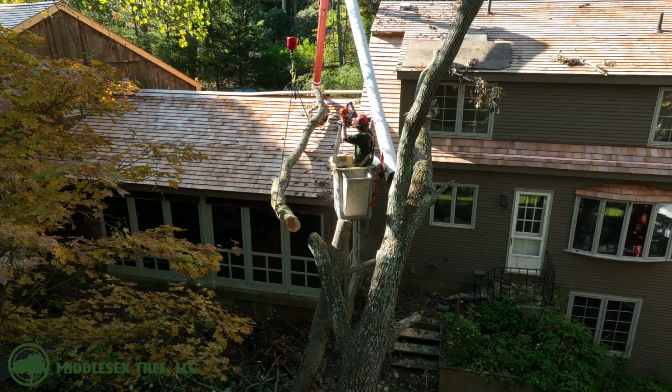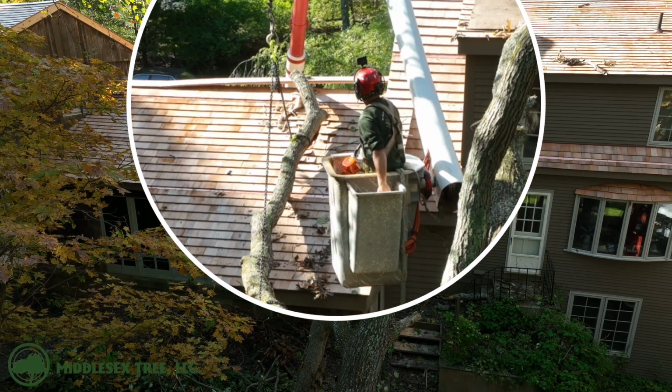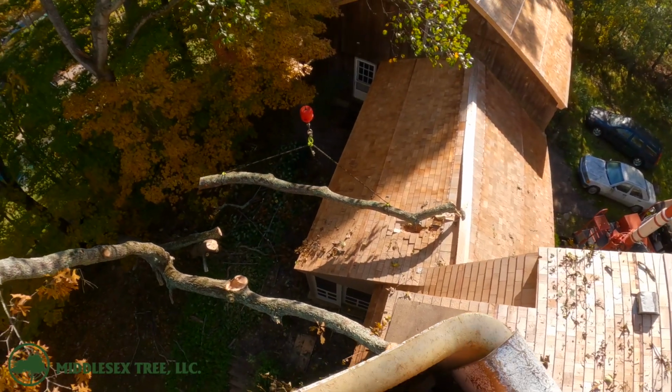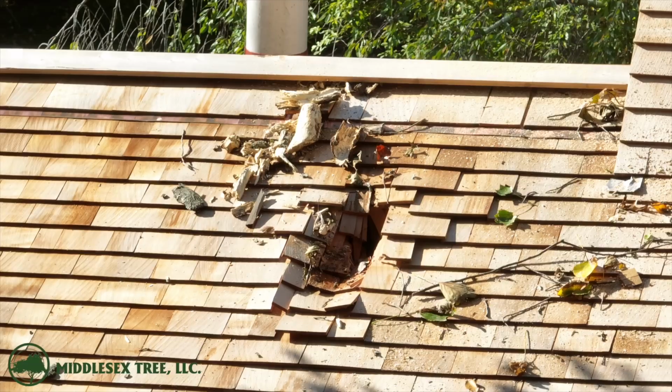Also, you'll notice a little bit more damage here that I didn't see when we got there. Part of this tree lifted up the ridge line across the roof, and as you can see here, when Bruce pulls this branch back, it snaps back into place, but still needs to be fixed.